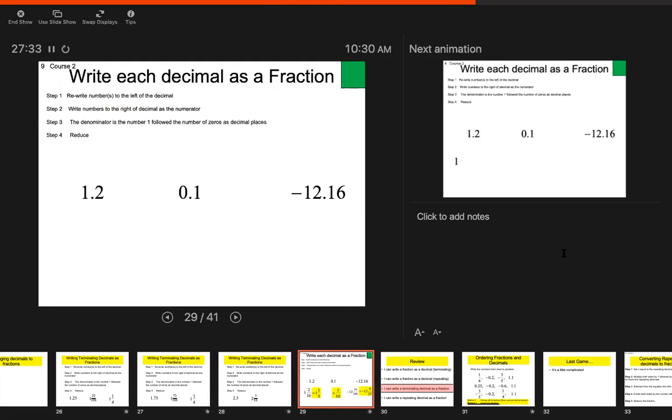All right, there's 3 problems in front of you, box 9. Pick 2 of them and do them. Pick your paper up.